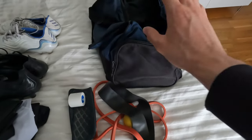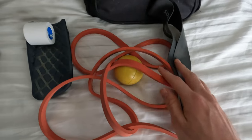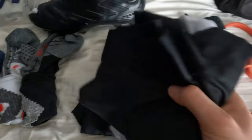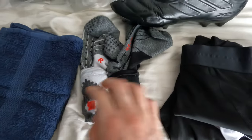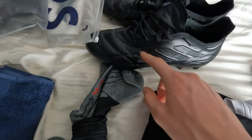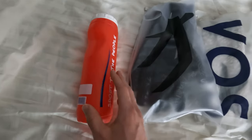So it's very simple, a bag where I can pack everything in, resistance band to do some pre-activation before the game, shin guards, tape, underlayers, short and long in case it gets cold, boots black and white. Now when I think about it, I don't need the white ones since I'm going to wear the black boots today. Game towel, GoPro batteries, water bottle, two mesh gloves.